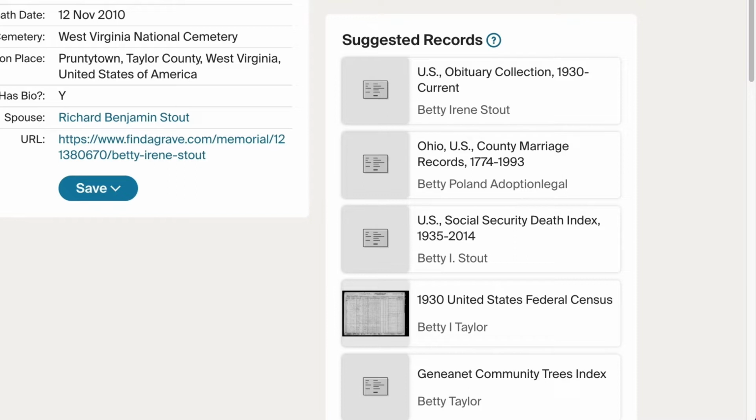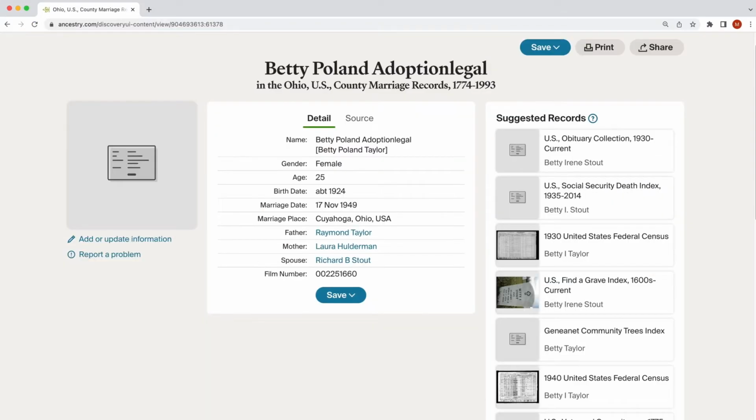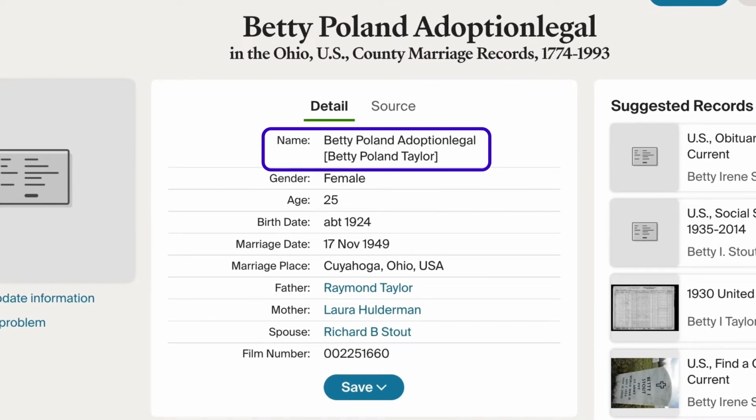Ancestry has suggested a marriage record from Ohio for us, though you'll notice the name listed is Betty Poland Adoption Legal. Let's take a look at this record and try to determine if it's our veteran. Once the source is opened, the name changes to Betty Poland Taylor. But don't click away just yet.